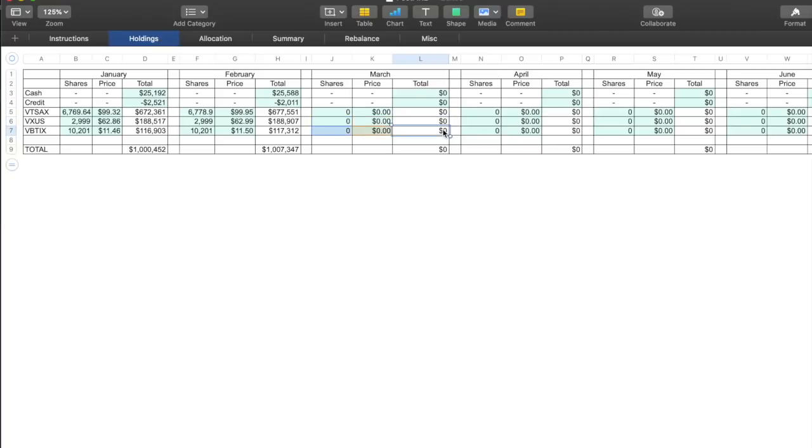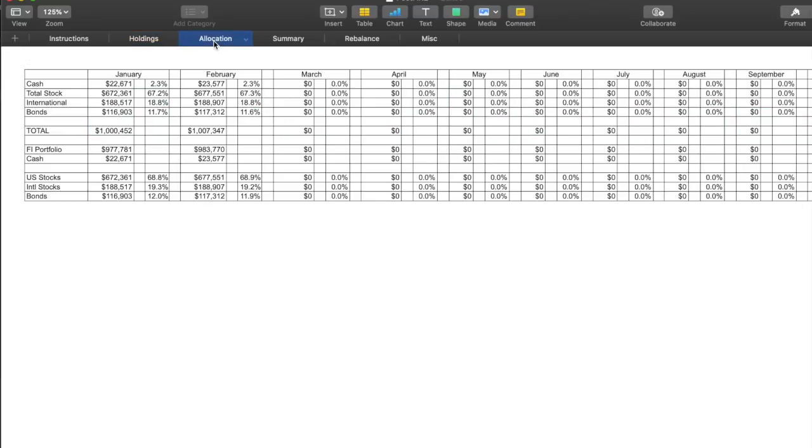So once you enter your data here, and as you can see, these are green shaded boxes, and that just indicates that that's a number that you can change. Everything that's not green shaded is automatically calculated. So you enter your numbers here, and then those numbers get collected on the allocation page.